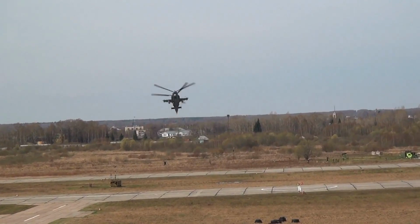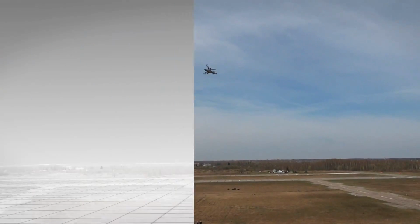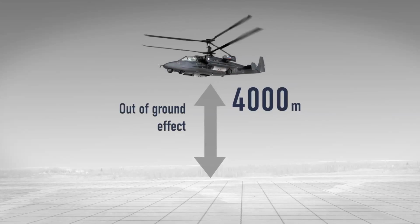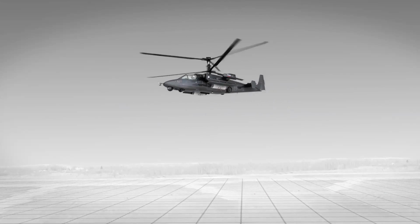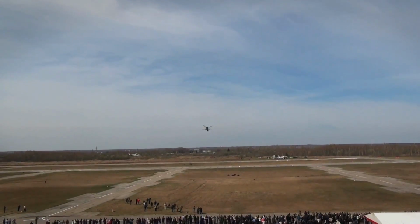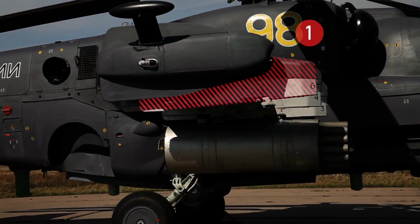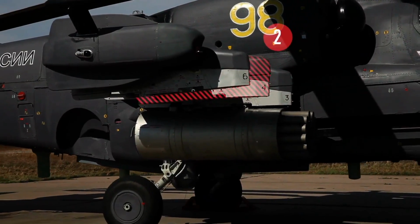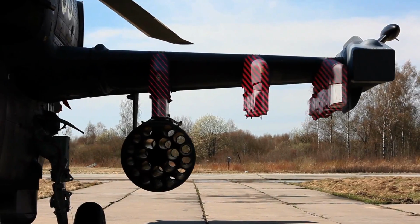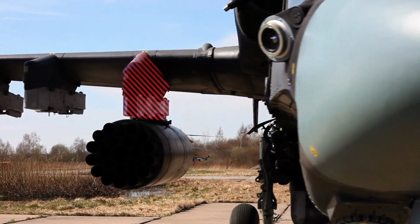As a result, the Ka-52 offers unparalleled maneuverability and an unprecedented hover ceiling out of the ground effect of around 4,000 meters, which exceeds the hover ceiling of all known attack helicopters around the world by an average of 800–1,000 meters. The service ceiling of the Ka-52 is at least 5,500 meters. Stores are mounted on 6 hard points. Increased maximum weapon load and longer maximum flight range with maximum weapon load are the competitive advantages of the Ka-52 over other attack helicopters.